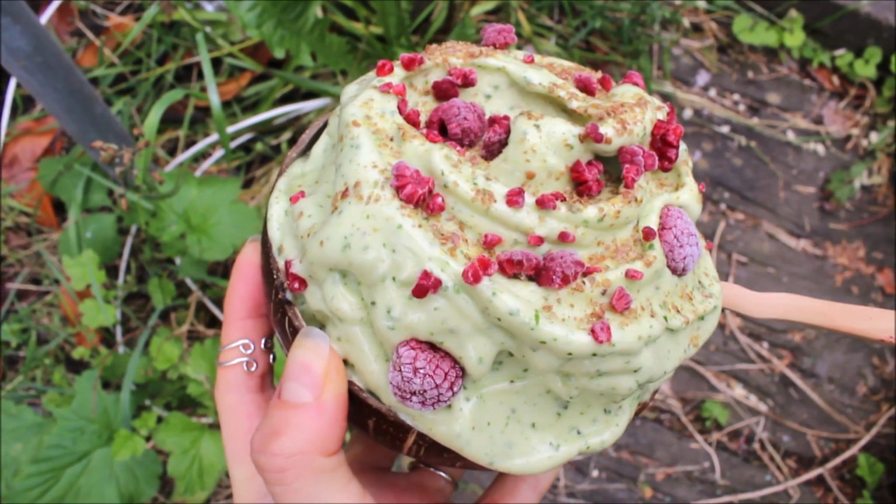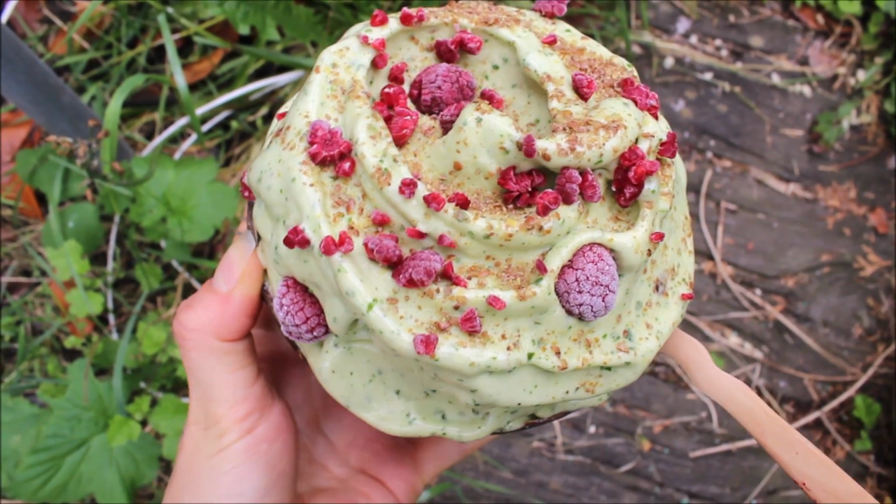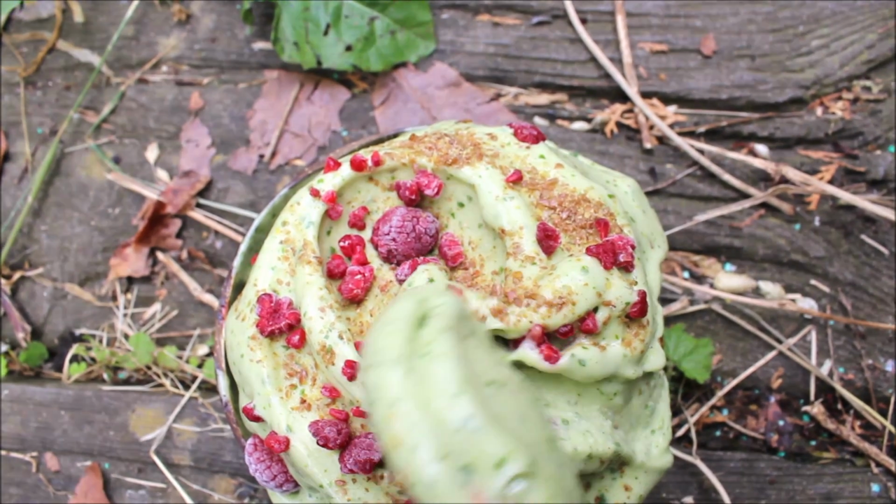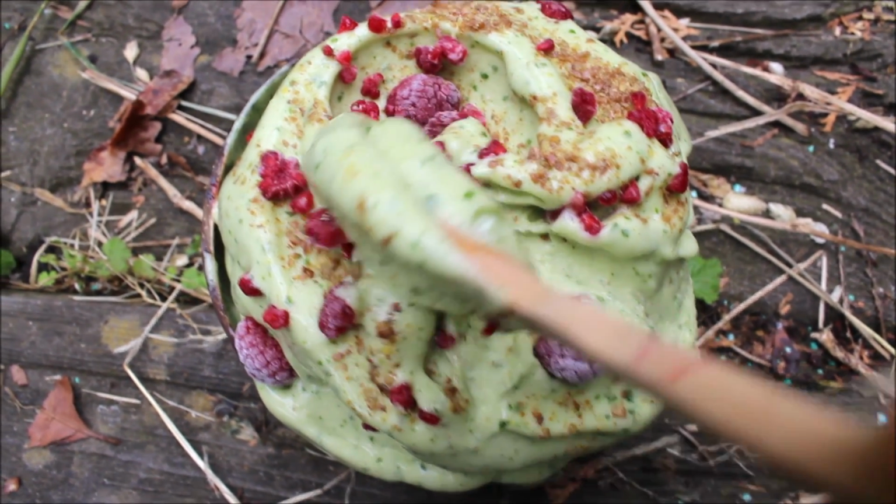This was very quick and easy to make. It was very sweet and delicious, and trust me, you do not taste the greens at all. So you're just packing in some extra nutrients, and honestly, it's so satisfying and delicious.